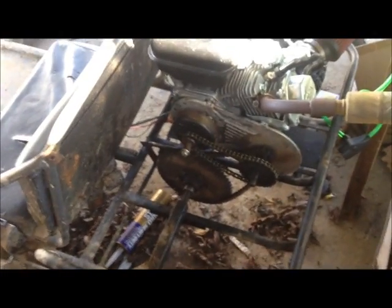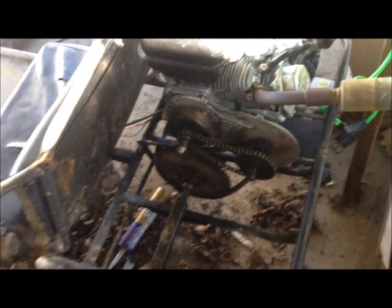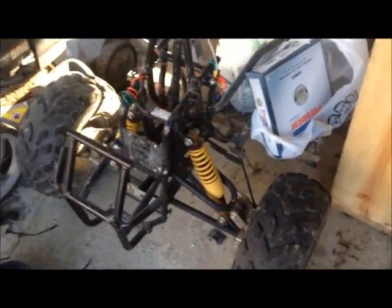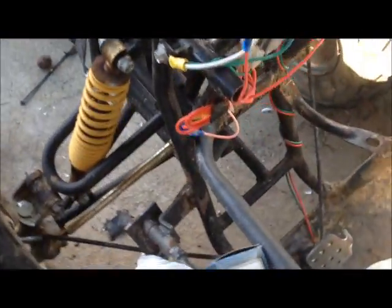So the gearing on it, it'll go about 21 miles an hour, which is fine for this because it used to go almost 45. So it'll go 21 miles an hour, and it will have torque for days. It just goes really well. So like I said, it was just a normal yard cart. So I got this old junk 4-wheeler, and I went ahead and welded the front end on the front of this cart.